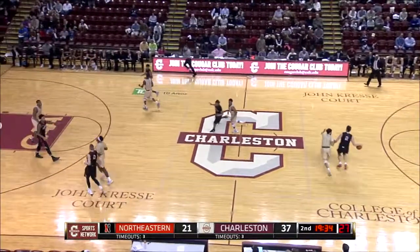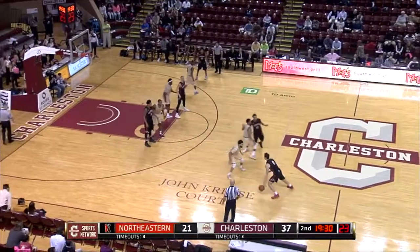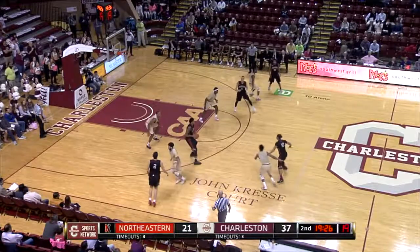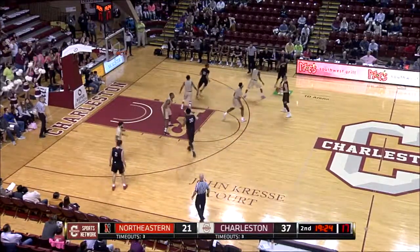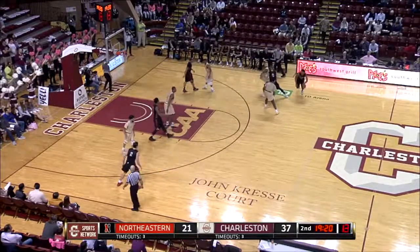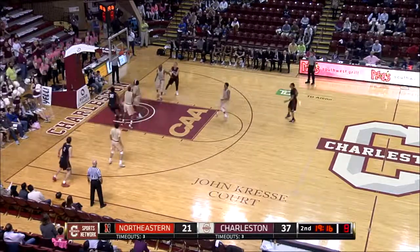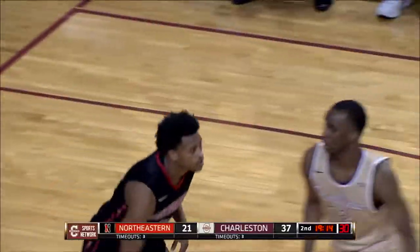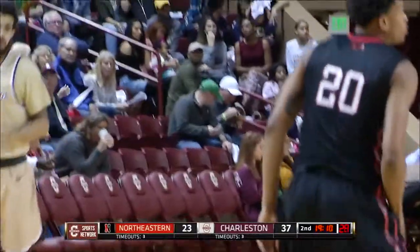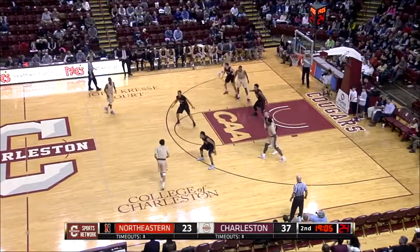Northeastern trying to cut into this 16-point deficit as Charleston leading 37-31. Grace has it over to Green, over to Alex Murphy. He'll swing it over to Begley. Begley calls for the screen, gets the screen from Alex Murphy, dribbles left, middle of the floor, drives down the left lane. Reverse the layup is good with the left hand. So Devon Begley with the acrobatic left hand layup. It's now 37-23. Charleston still on top.